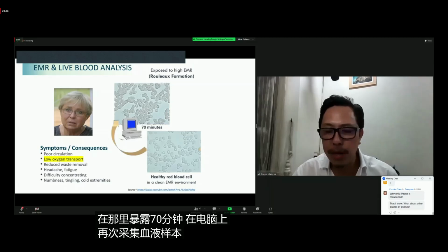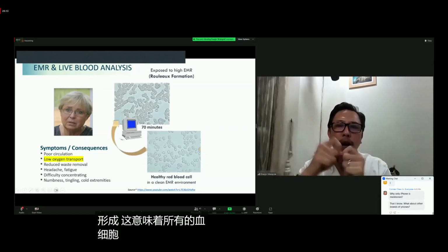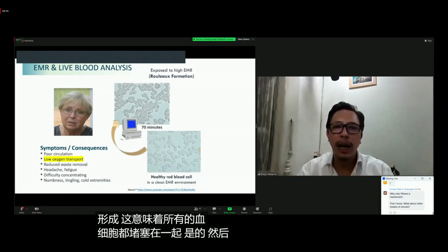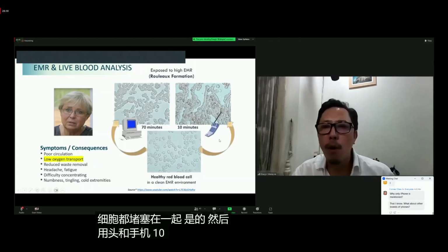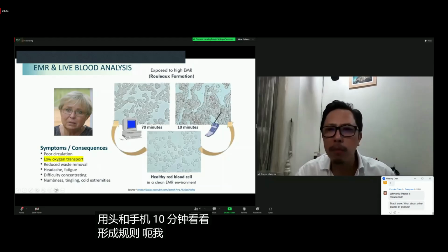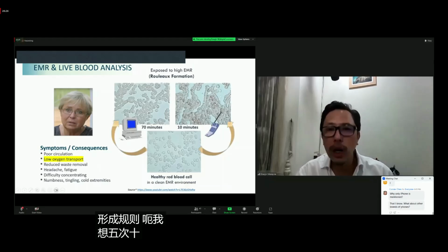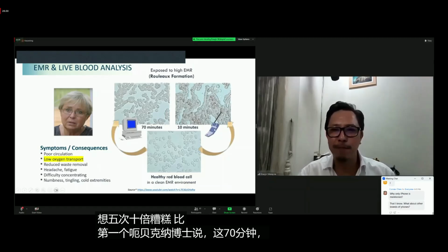Take the blood sample again, and that's what happened. Rouleau. It's called rouleau formation, which means all the blood cells are clogged up together. Then 10 minutes on the handphone. Look at the rouleau formation, how many times worse? I think 5 to 10 times worse than the first one, after 70 minutes.